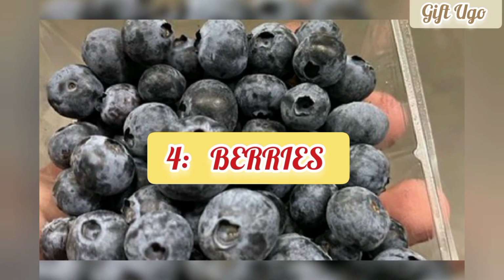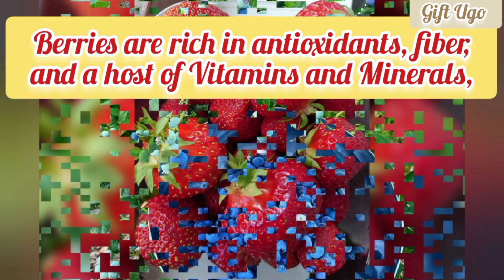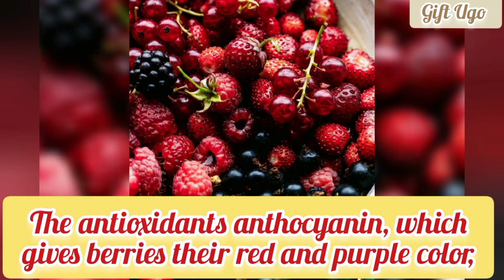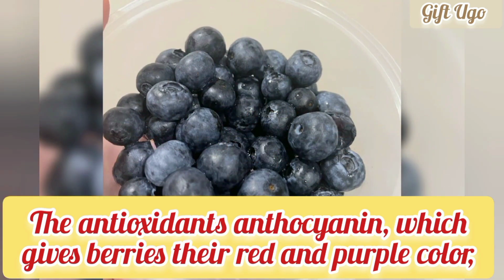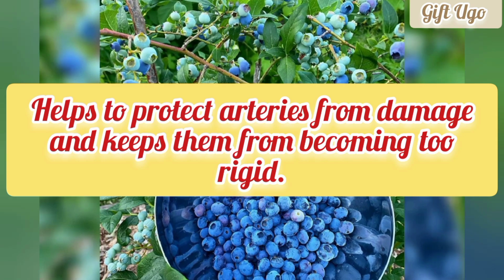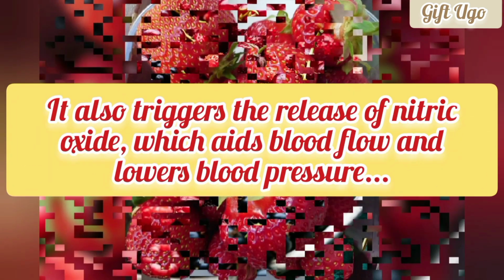Four, berries. Berries are rich in antioxidants, fiber, and a host of vitamins and minerals. The antioxidant anthocyanin, which gives berries their red and purple color, helps to protect arteries from damage and keeps them from becoming too rigid. It also triggers the release of nitric oxide, which aids blood flow and lowers blood pressure.